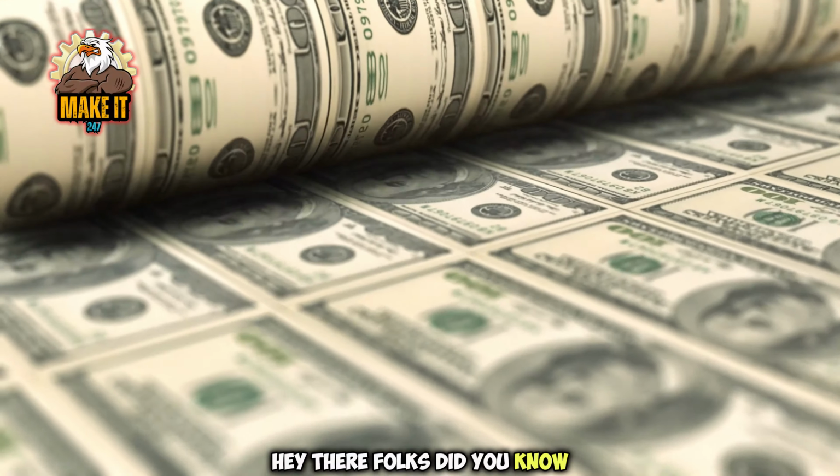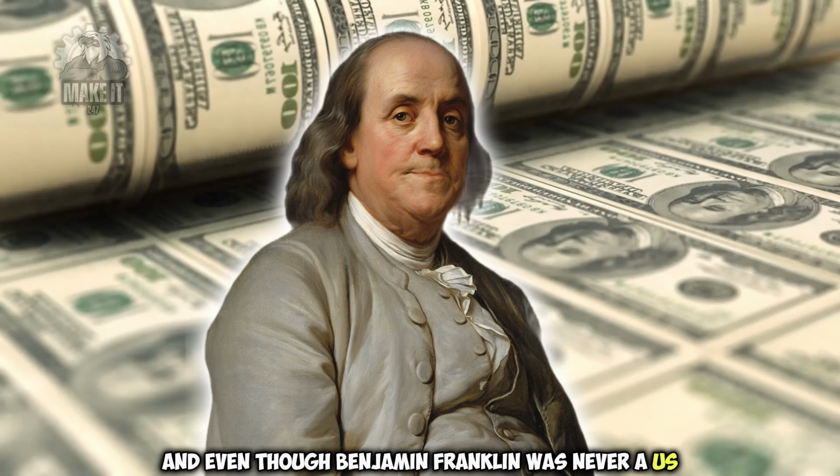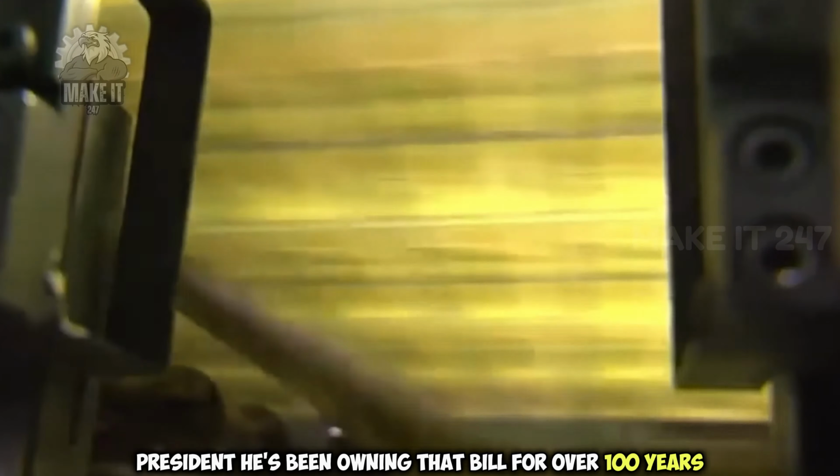Hey there, folks! Did you know it costs just 12.5 cents to produce a $100 bill? And even though Benjamin Franklin was never a US president, he's been owning that bill for over 100 years. Welcome to Make It 247.